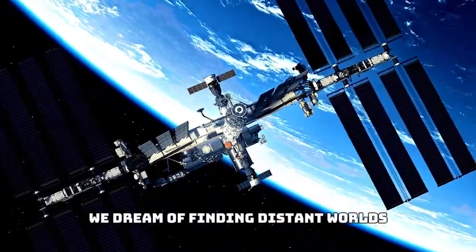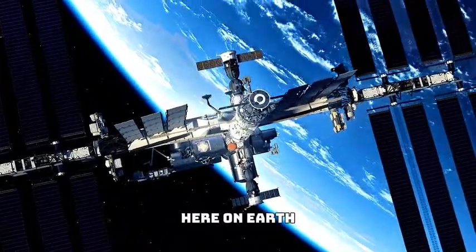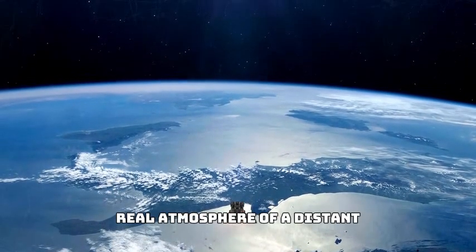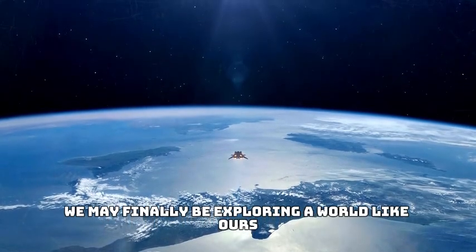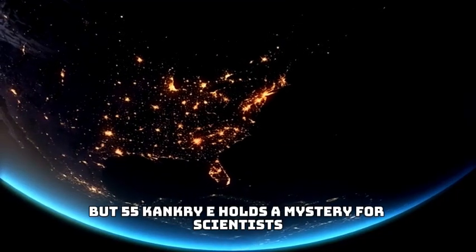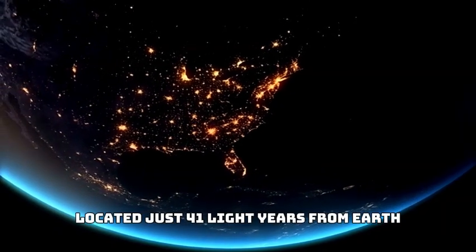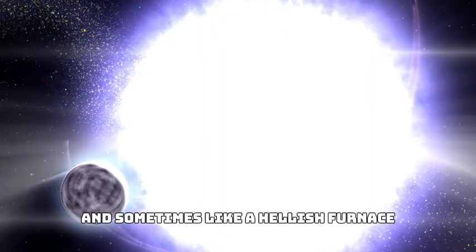We dream of finding distant worlds teeming with life and plants like our own here on Earth. The James Webb Space Telescope has discovered the first real atmosphere of a distant super-Earth. We may finally be exploring a world like ours deep in space. But 55 Cancri E holds a mystery for scientists. Located just 41 light-years from Earth, this exoplanet sometimes looks like a super-Earth and sometimes like a hellish furnace.